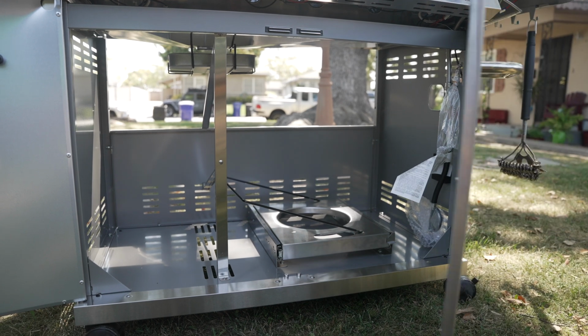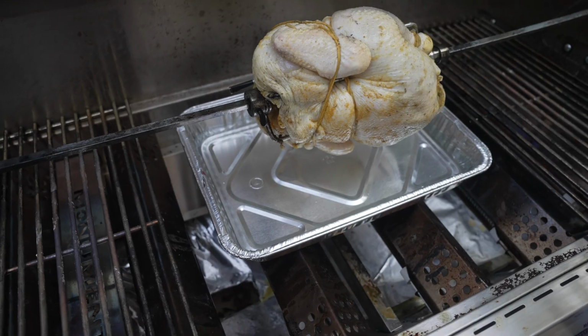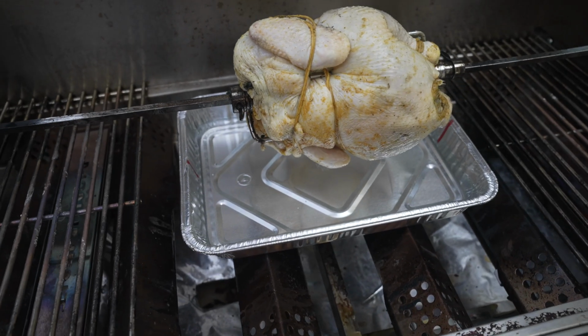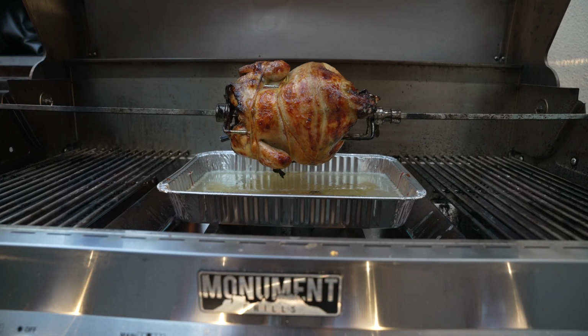Speaking of the storage area, you have a nice bottom shelf. You open up the two doors and you have a large storage capacity. This particular model is the 6-burner that also comes with the rotisserie, so you can do rotisserie chicken or whatever your heart desires, and a grill cover. And I'm glad I got this package because everything is set up beautifully. It's made for this grill.